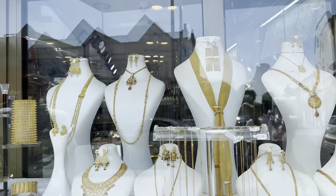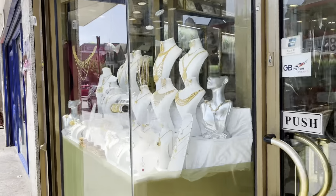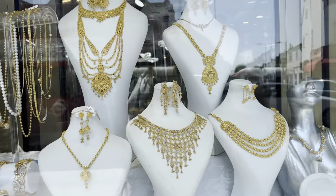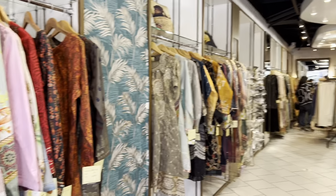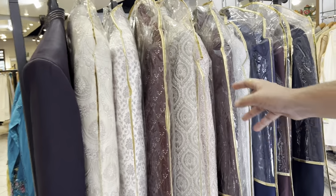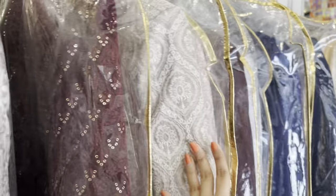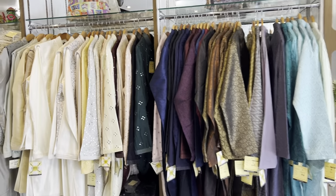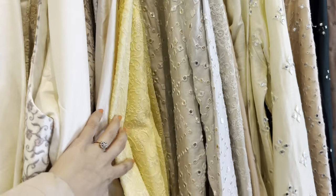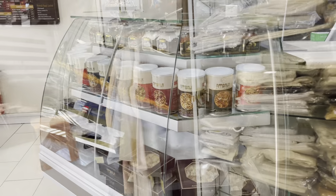Real gold shops. Look at that fancy earrings. Sherwanis. Pratik, which one did you like? This one? Beautiful. Really good ones. Ambala.